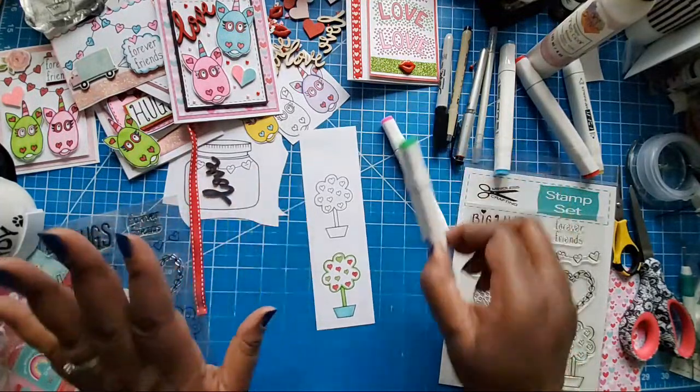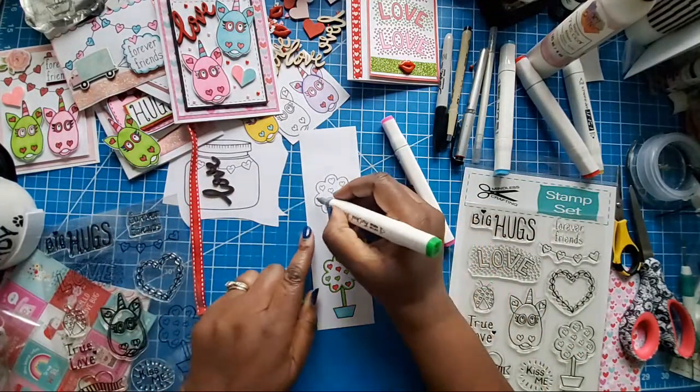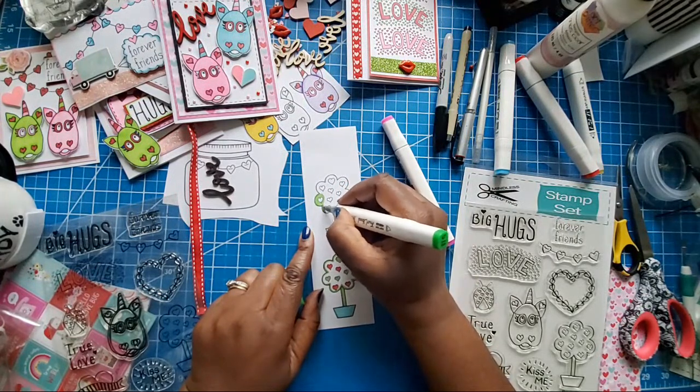Okay, so what I was meaning to do on this at the beginning was to color the tree green, and then go in and color the hearts, whichever color.